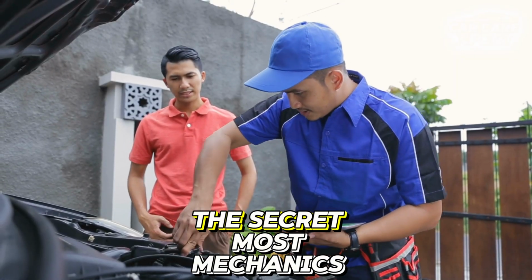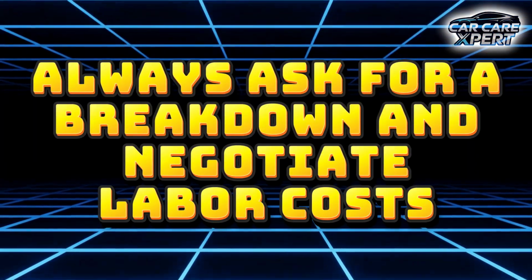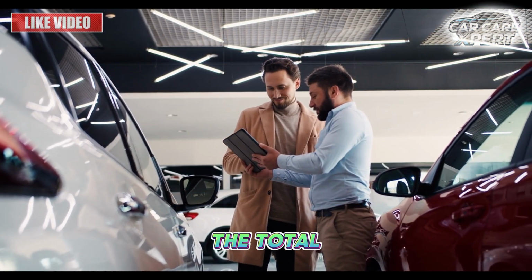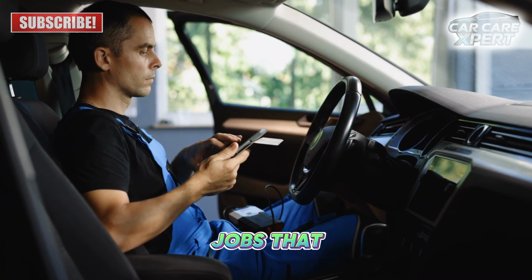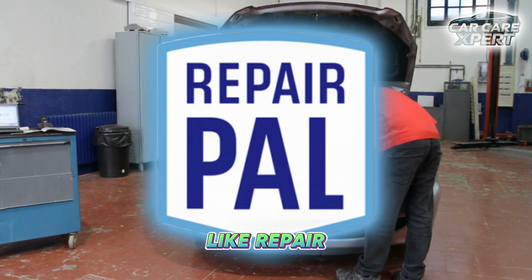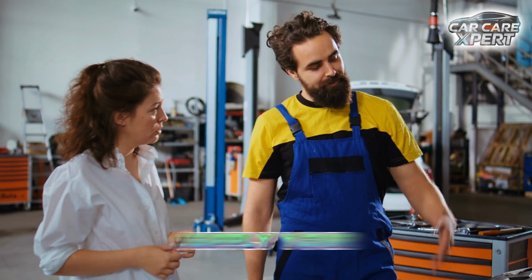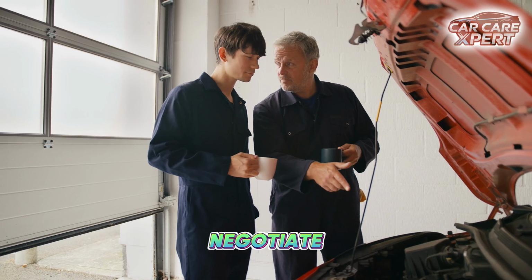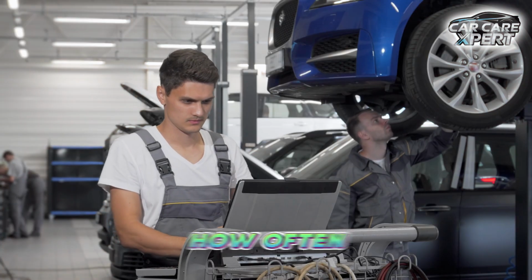And finally, the secret most mechanics won't tell you: how to negotiate the repair price itself. Number 15, always ask for a breakdown and negotiate labor costs. When you receive a repair quote, don't just glance at the total. Ask for a full breakdown of parts and labor. Many shops bake extra labor hours into jobs that don't actually take that long. Here's a power move. Look up average labor times on websites like RepairPal or YourMechanic. Then ask the shop to match or explain the difference. You can also supply your own parts if allowed, to avoid huge markups. And yes, you can negotiate. Ask, is that your best price? Or, can we bundle these repairs for a discount? You'd be surprised how often they say yes.